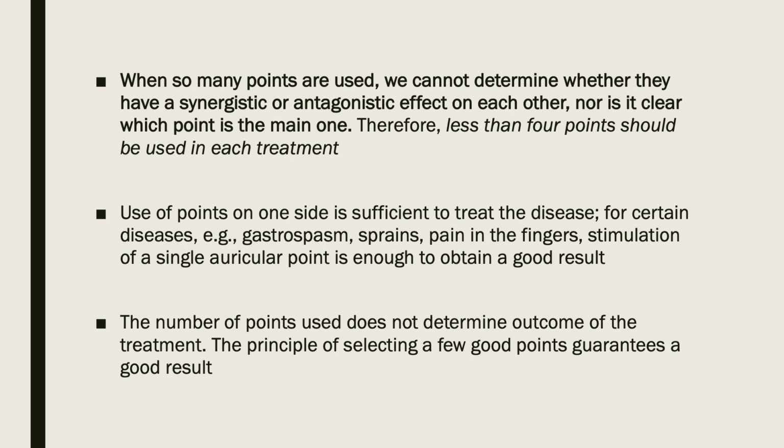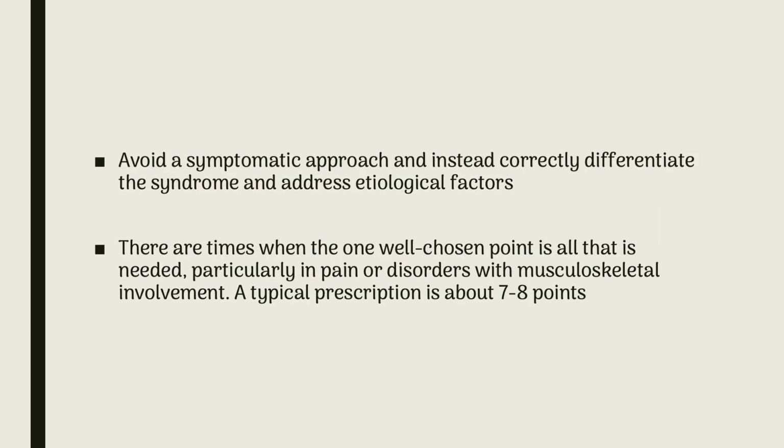When so many points are used, we cannot determine whether they have a synergistic or antagonistic effect on each other, nor is it clear which point is the main one. Therefore, fewer than 4 points should be used in each treatment. Use of points on one side is sufficient to treat the disease. For certain diseases, for example gastrospasm, sprains, and pain in the fingers, stimulation of a single auricular point is enough to obtain a good result. The number of points used does not determine the outcome of the treatment. The principle of selecting a few good points guarantees a good result.